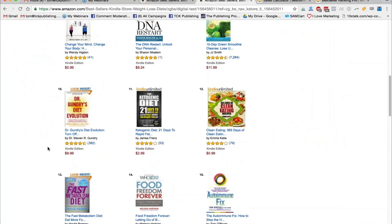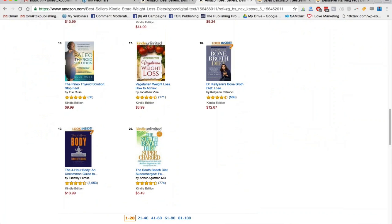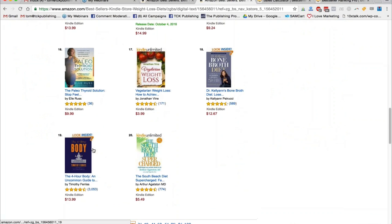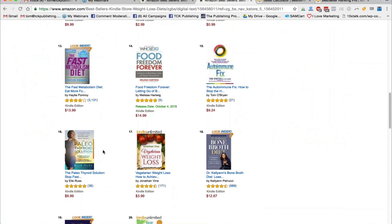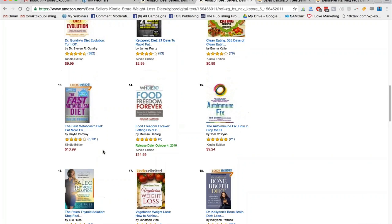So I want to take a look at all these top 20 books on the first page here in this market. And I want to look really specifically at the book covers, okay? So I really want to study these book covers. I want to look at how they are branding these books. What kind of fonts are they using? What kind of font types are they using? What kind of colors are they using? What kind of images are they using?